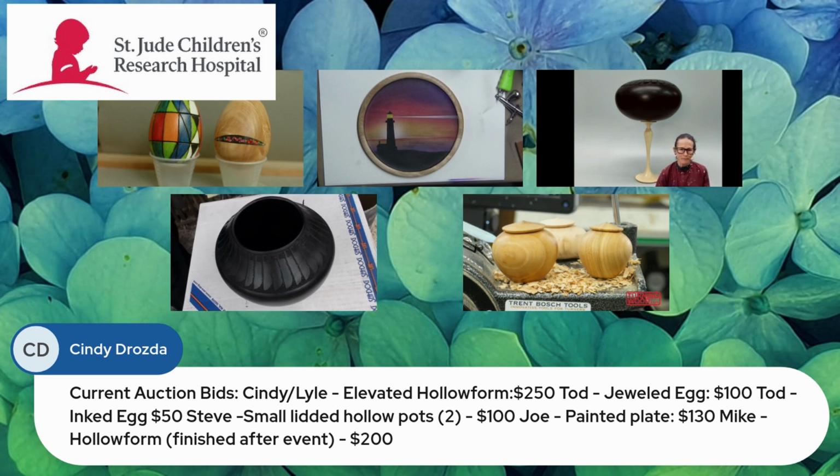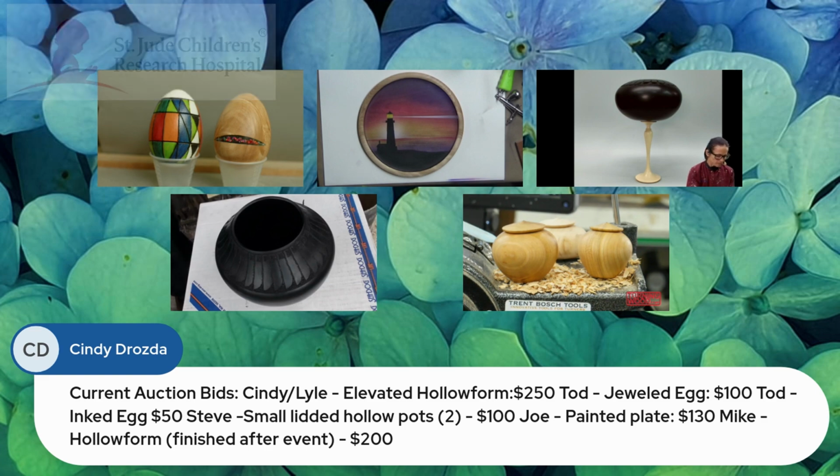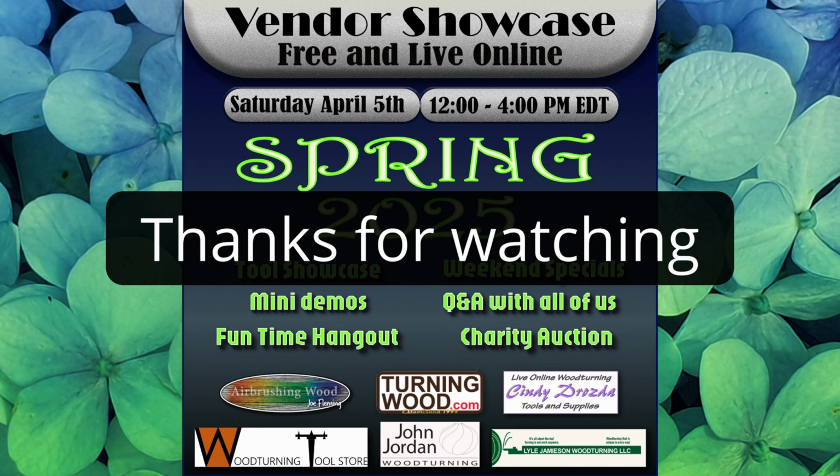Lyle and Cindy's elevated hollow form at $250. We don't have the names of the people, but we have them saved elsewhere. My jeweled egg is $100. The inked egg $50. It looks like Cindy has got that one. Steve's small lidded hollow pots, 2 of them for $100. Joe's painted plate $130, and Mike's hollow form finished after the event $200. Nice.